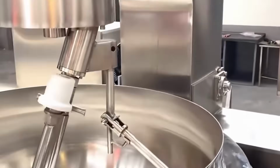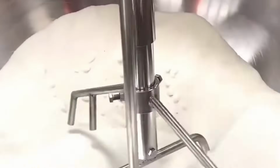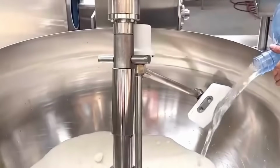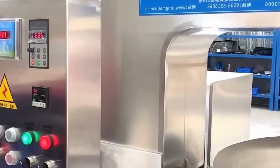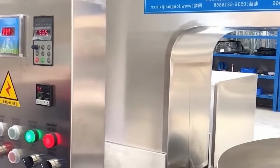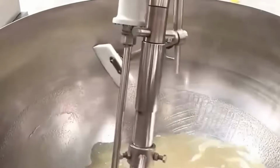Next is the caramel layer, one of the most technically challenging aspects of the Twix manufacturing process. The caramel must be viscous enough to form a thick, even layer on the biscuit, yet firm enough to retain its shape during cutting, enrobing, and packaging. It must also stretch slightly when bitten into, without melting or breaking apart.